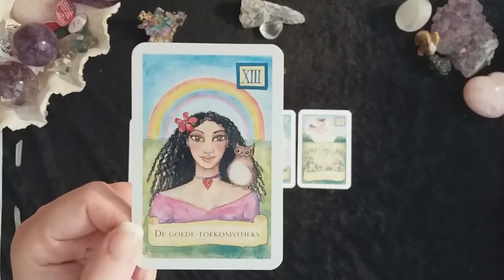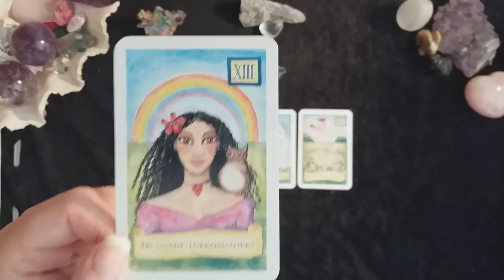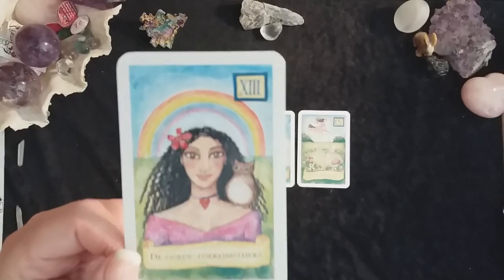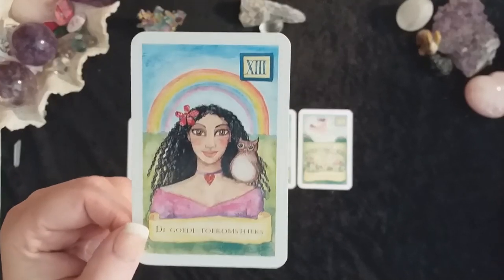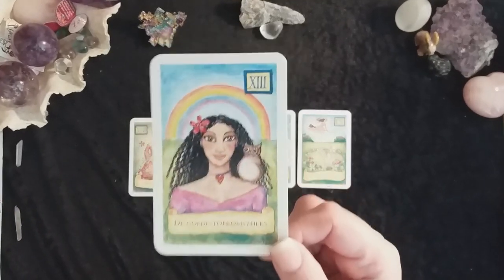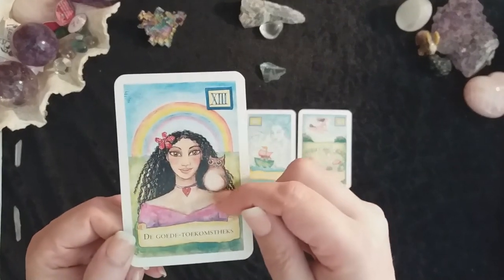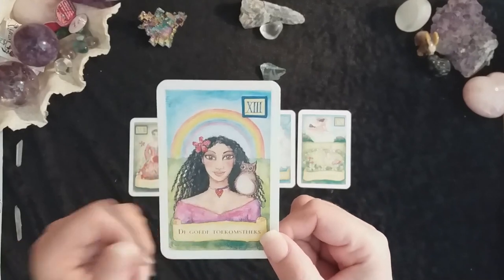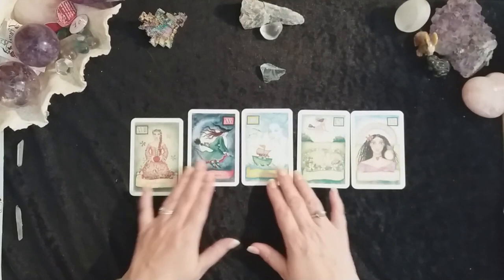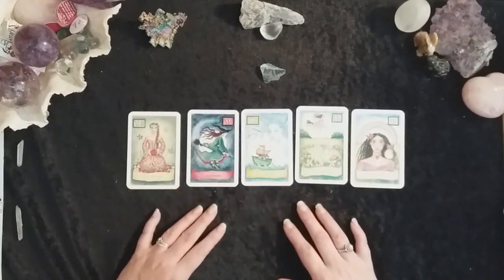And the Good Future Witch tells me that your life is going to be wonderful, your future is going to be wonderful. There's no big drama or bad things happening. You can just be sure that you have a wonderful, happy and fulfilling life. But remember, there's an owl here. Always remember to trust your intuition, because your intuition knows good from bad. And once you follow that, you will always find yourself in a beneficial position.